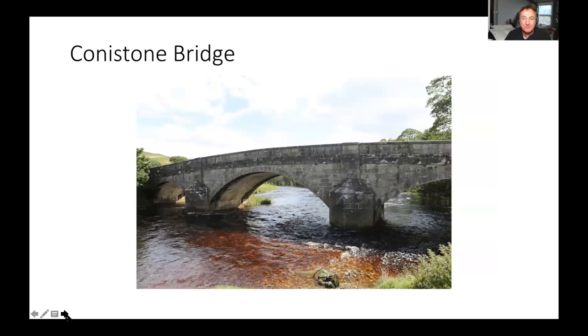It would have originally been a wooden bridge here that had been built by the monks of Fountains Abbey, and it's estimated it was built around 1199. They needed a bridging point here because of the Mastiles Lane that came over Malham Moor, came down to their grange at Kilnsey, and then needed to go across the river here.